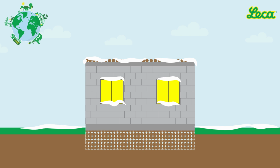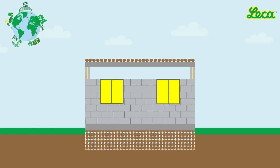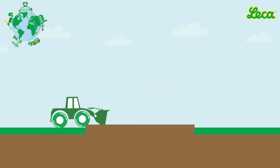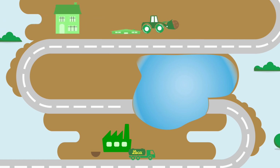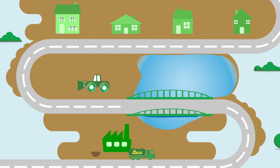At the end of the life cycle, Leca lightweight aggregate still has much value and can easily be reused or recycled. Loose material can be reused for building new houses, for filling in bridges and roads, or maybe as a drainage solution for a football pitch.